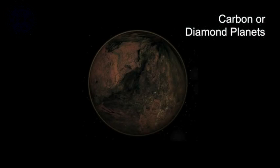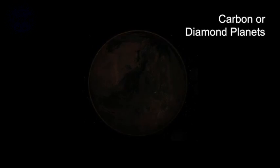Now, some really strange planets that people have speculated about are called carbon or diamond planets. These are planets that form around stars that are rich in carbon. What would these planets look like? Well, they could have layers of diamond, graphite and silicon carbide. In fact, there may be so many diamonds on these planets that they may have volcanoes erupting diamonds that form mountains and canyons of diamonds.